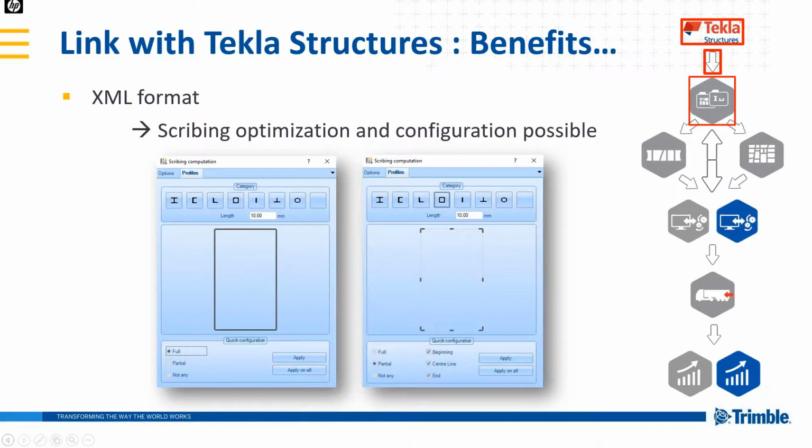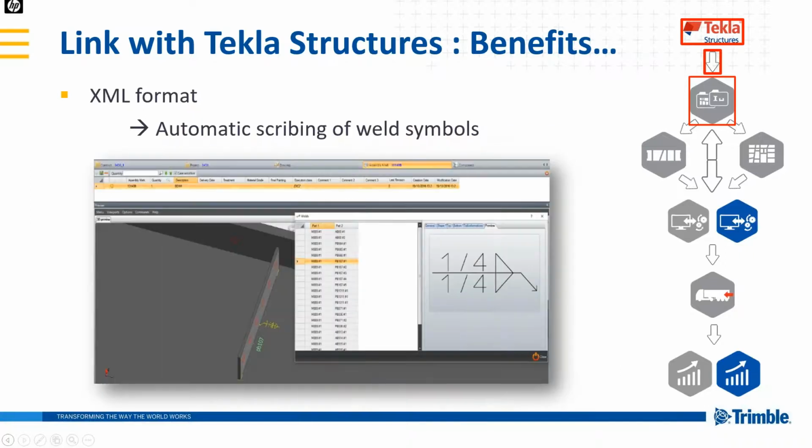So really, immediately we see upon importing from Tekla into Steel Projects, we already see some time saving at the machine, time saving and cost saving with it, all the way down to the workshop, already in one single import, one single file.